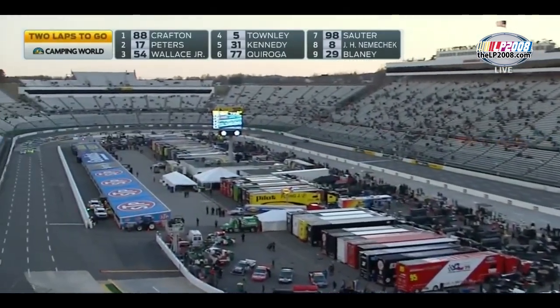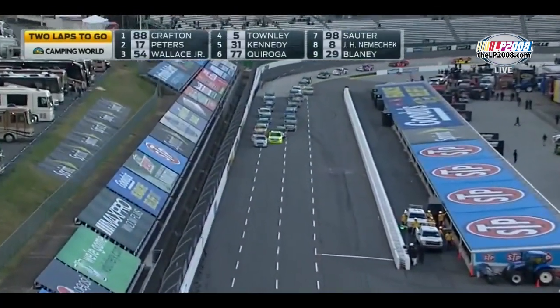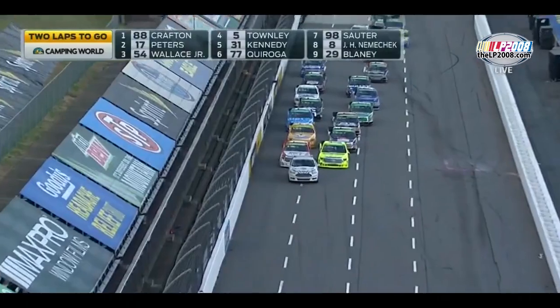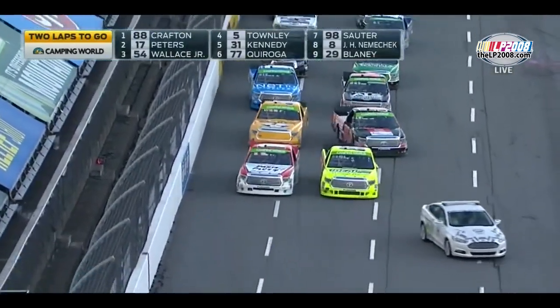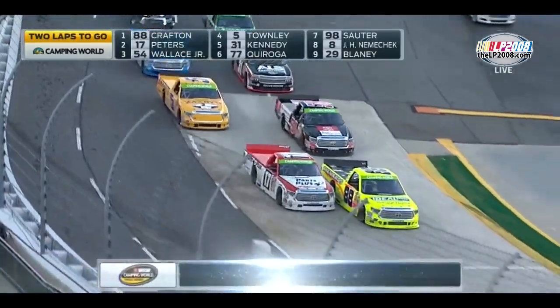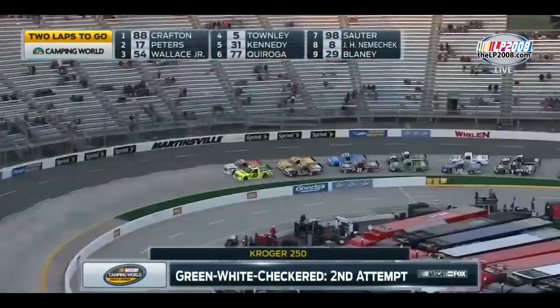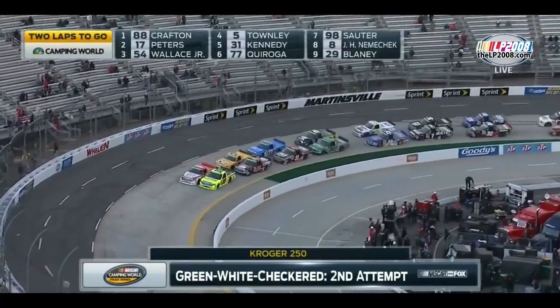Second attempt at a green-white checker. This is good. They're 2 wide once again. Matt Crafton is your race leader. He chooses the inside line. Timothy Peters on the outside. Pace car makes its way back behind the wall. Matt's tried to switch it up. He's done a couple, 3 different kinds of restarts here. Let's see if he's picked the right one for this one.